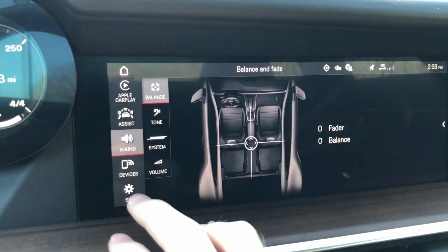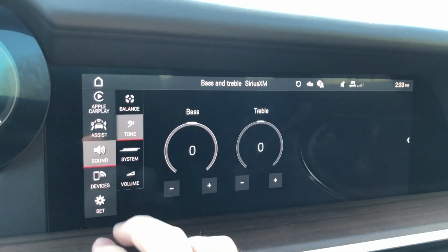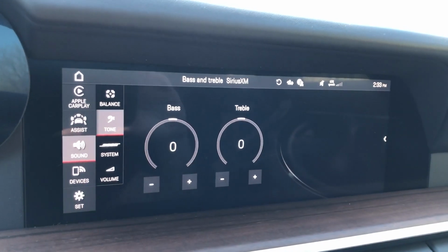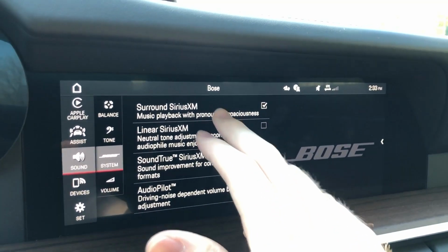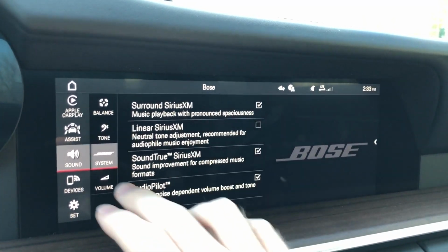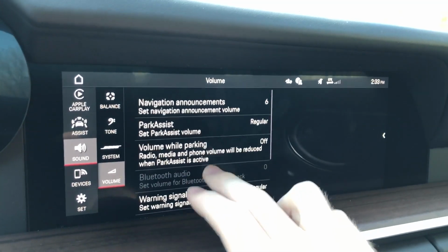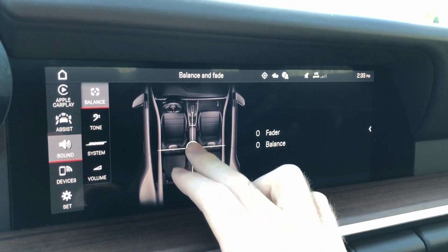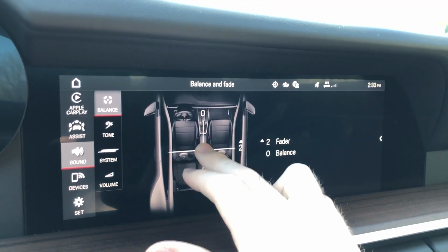You can also adjust your sound. So it's a very nice Bose sound system. It's the second of 3 sound systems. There's a standard, this Bose, and then the Bowers & Wilkins, which is even more expensive. But you can get surround sound, linear sound, change a whole bunch of things through here. These are just your navigation announcement sounds, but you could put it towards the back if you have, for some reason, 2 passengers back there. Very likely you won't.